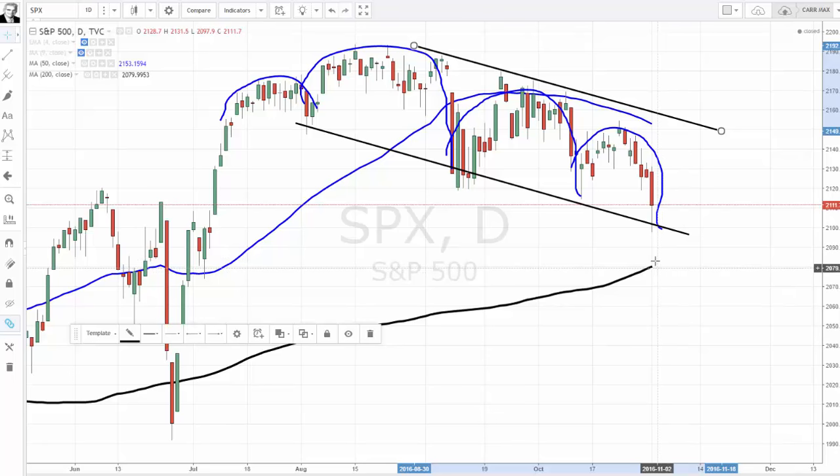If we do get an upside break, then I would expect the 50 period moving average to come into play, because anytime you tag the underside of a downsloping 50 period moving average, you very often see a sell-off at that point. So we've got this narrowing range here. It's getting narrower and narrower, and it just points to a lot of market confusion. This is a difficult environment in which to trade.